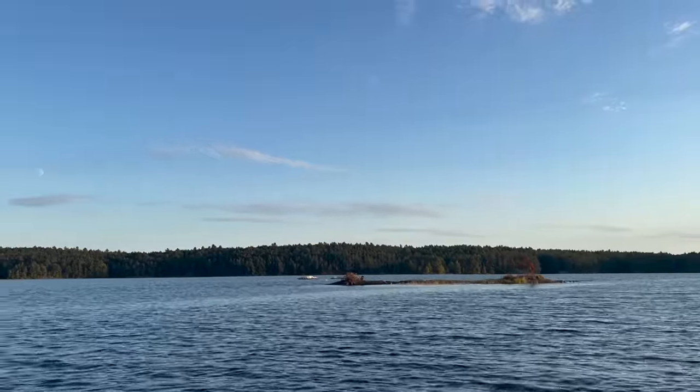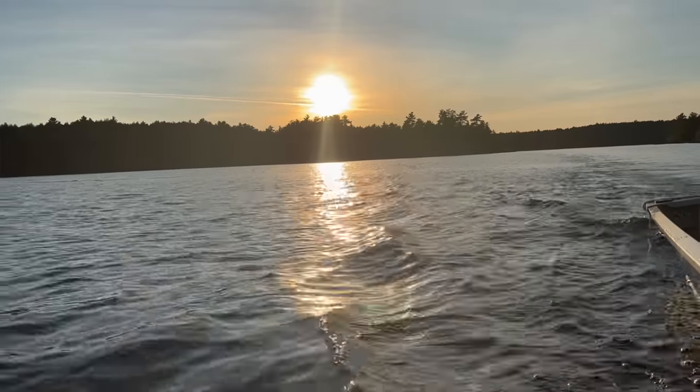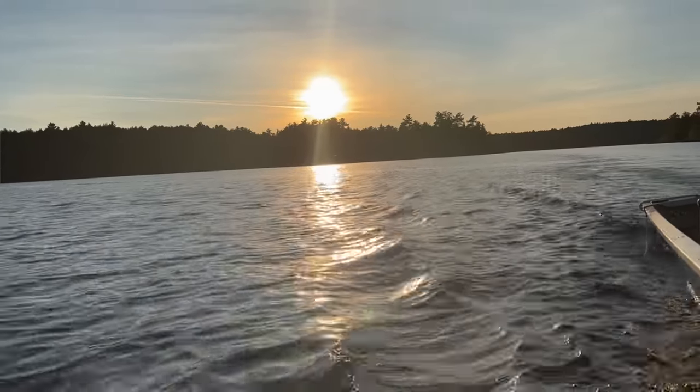So this is exciting. The boys will probably be here around 10 o'clock tonight and there's a good moon, so that's nice. I always like when there's a little bit of light for them to cross the water. We're so excited to see them.